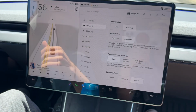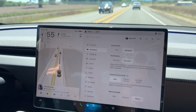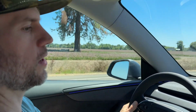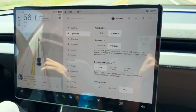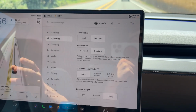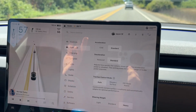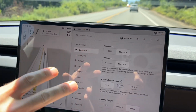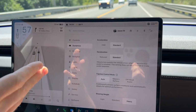If you have a passenger, for example, that gets kind of nauseous when the car is kind of jerky from the rapid deceleration, you can put it in reduced deceleration. It's a little bit more of a natural feel of the car, like in a regular car when you're driving. Now, acceleration, standard and chill. If you go back some time periods, depending on the model, depending on the software, you would have insane, you would have crazy, all these different types of modes you can go into. Right now, we just have standard and chill as part of this driving experience in this software version.